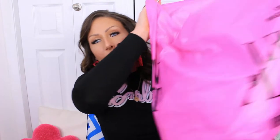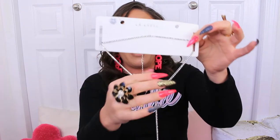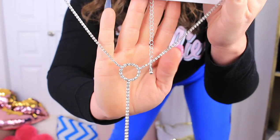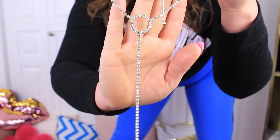So let's jump into the Urban Planet bag. I'm gonna start out with the jewelry pieces first, just to get them out of the way. Okay, I think these are so freaking sexy. It's like a choker and a body chain attached into one. So if you see, there's one clasp, but oh, I picture a woman wearing it with a super low cut top, so you can see the rhinestone chain in between her boobs.